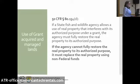So what happens if a state fish and wildlife agency does allow a use of a real property that interferes with its authorized purpose? The regulation tells the state, you've got to stop it. If interference occurs, then you must fully restore the property and get it back to its authorized purpose. And if it can't, for some reason, fully restore the real property to its purpose, then it has to replace the real property using non-federal funds.